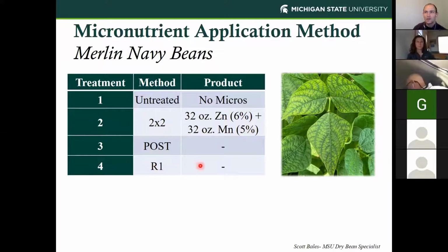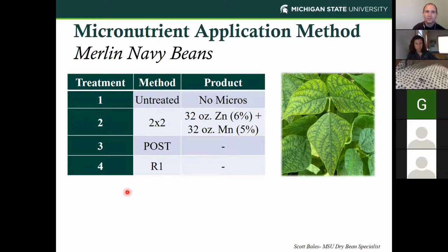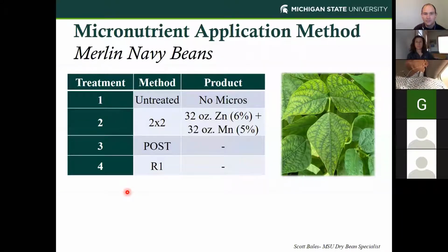And then our last one was applied at R1. This was not applied with fungicide because we don't apply fungicide to our trials, but it would be that typical timing where you'd be in that field to make a fungicide application, with the idea that you could potentially put in your micronutrients at that time.